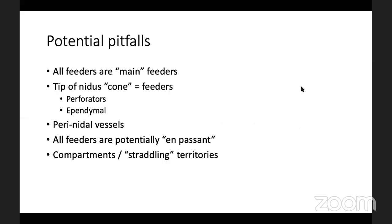Don't forget the common pitfalls. All feeders are main feeders. You have to respect the deep ones at the deep surface, the perforators. Perinidal vessels are difficult, and it needs a lot of experience with the ones with very prominent perinidal vessels. Do not underestimate these cases, because it's very difficult to define the nidus, and consider all feeders potentially as en passant until you dissect them fully.